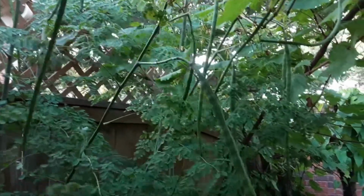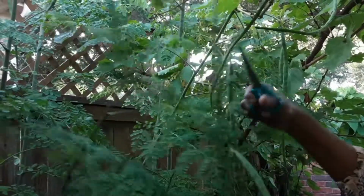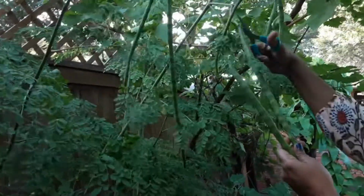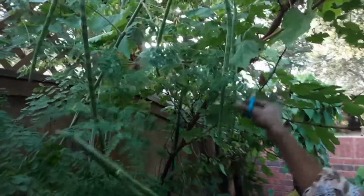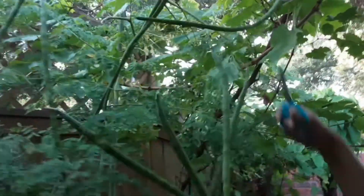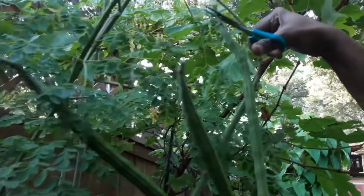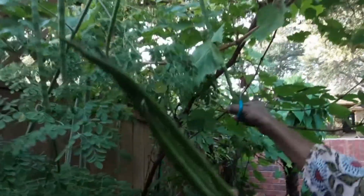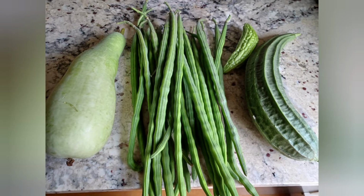In this video, we will be sharing a few things that have been growing in the past 6 weeks or so in our garden. Now, our moringa tree flourished and we were able to harvest some 30 moringa pods from one of our plants. Now, this particular tree was flowering in the month of July. That's why we could harvest so many moringa pods.